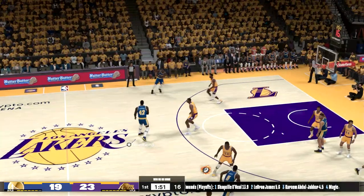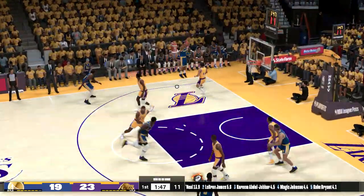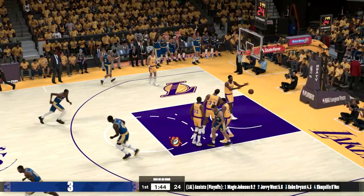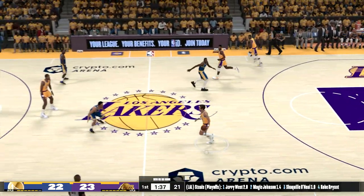Pass to Thurman. Outside Durant. Out to the wing. Here's Harrison. And that comes off the assist by Durant. Nice read from the veteran Durant that time, recognizing the defense had overcommitted. The Lakers in the lead.